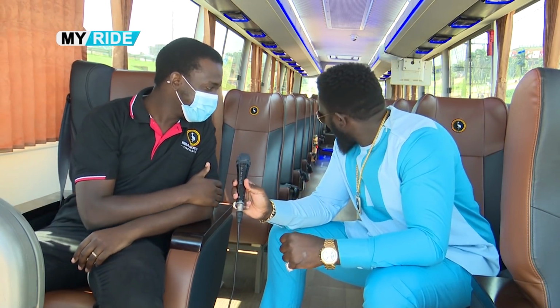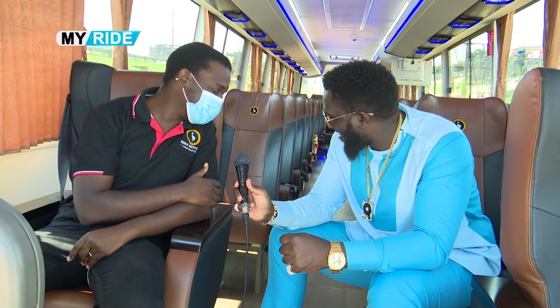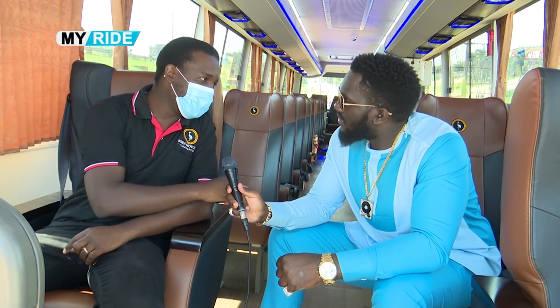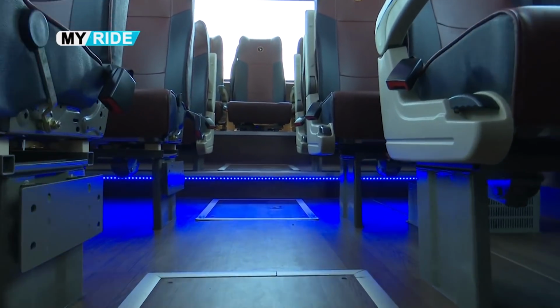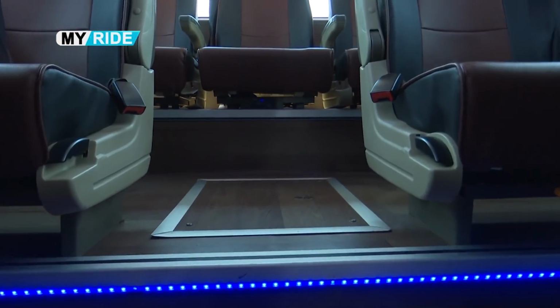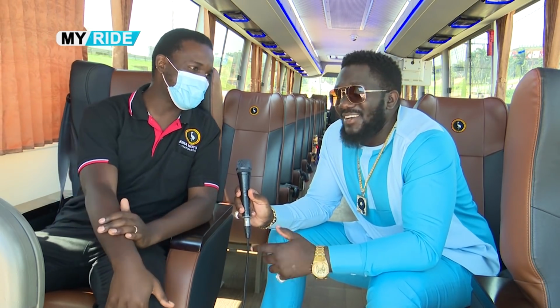Well, I was about to ask you, this looks like Transformers or something. What do we have down there? Yeah, so down there, in case it's really cold, you can warm, and from underneath, you can feel that nice breeze warming your feet and keeping you so comfortable. Talking about luxury, that is the epitome. I mean, how much better can it get?